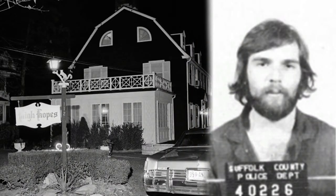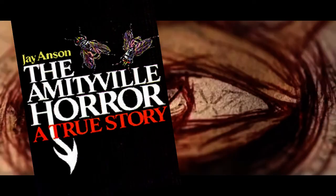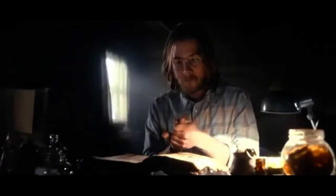Now for a book that has been made into many movies, Jay Anson's The Amityville Horror. This reportedly true story recounts the horror-filled night that saw the demise of six members of the DeFeo family. The Lutz family moved into the house, and that's when all sorts of supernatural happenings occurred. Those that have been involved in both the book and the movie have been plagued by mysterious and evil events. The claim is that the story is so potent, it attracts the attention of demons and other evil spirits.